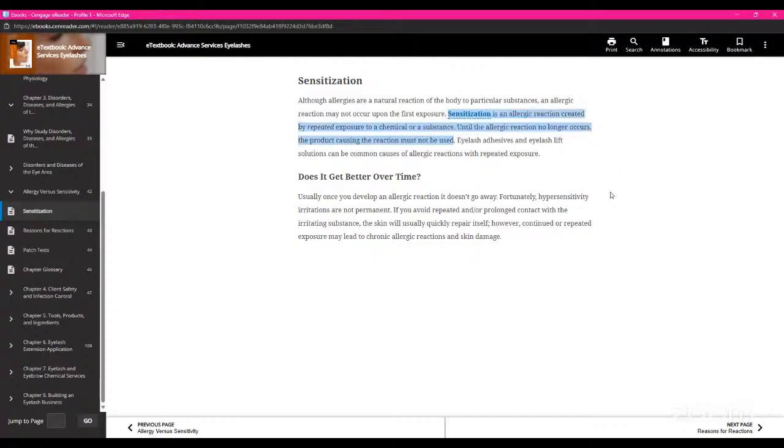Okay, sensitization falls into the family of sensitive. Sensitize: an allergic reaction created by repeated exposure to a chemical or substance. Once the allergic reaction occurs, the product causing the reaction must no longer be used. A person just may be very sensitive to the product.